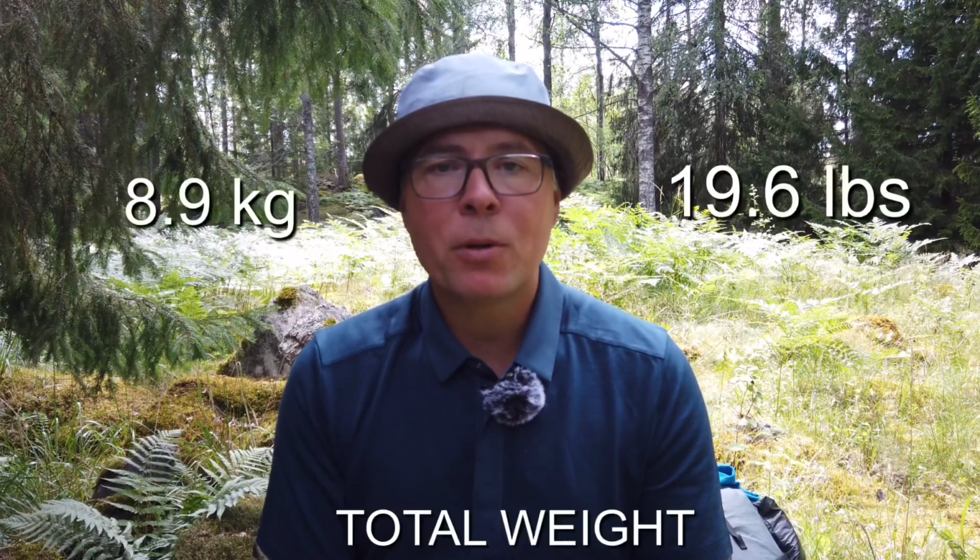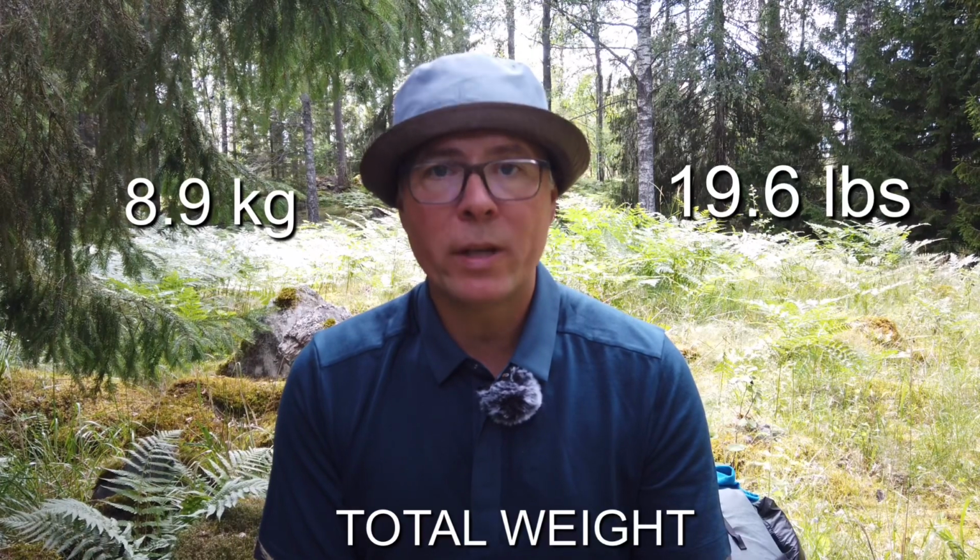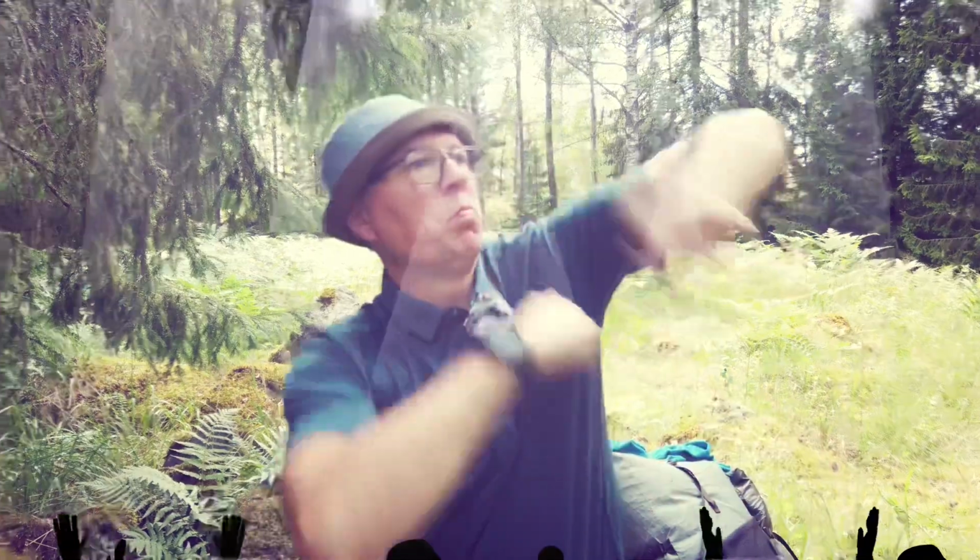If I then add food and snacks for 3 days, because we will have the possibility to restock a couple of times, plus fuel and water, I will end up somewhere around 8.9 kilo in total weight. And that is just great.